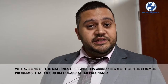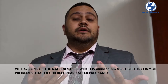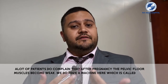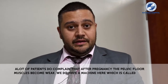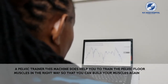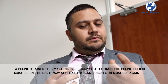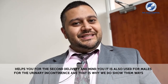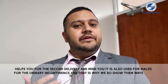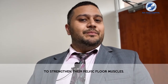We have one of the machines here which is addressing most of the common problems, which is before pregnancy and after pregnancy. A lot of patients do complain that after pregnancy their pelvic floor muscles become weak. We do have a machine here which is called a pelvic trainer. This machine does help you to train the pelvic floor muscles in the right way so that you can build your muscles again, helps you for the second delivery, and mind you, it is also used for males for urinary incontinence. That's why we do show them even ways to strengthen their pelvic floor muscles.